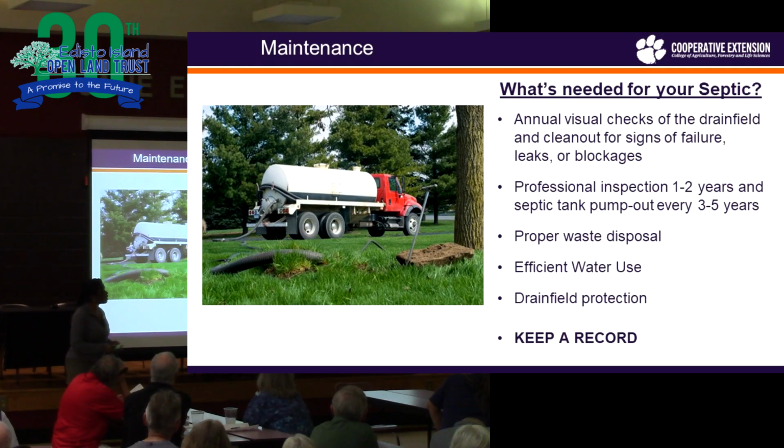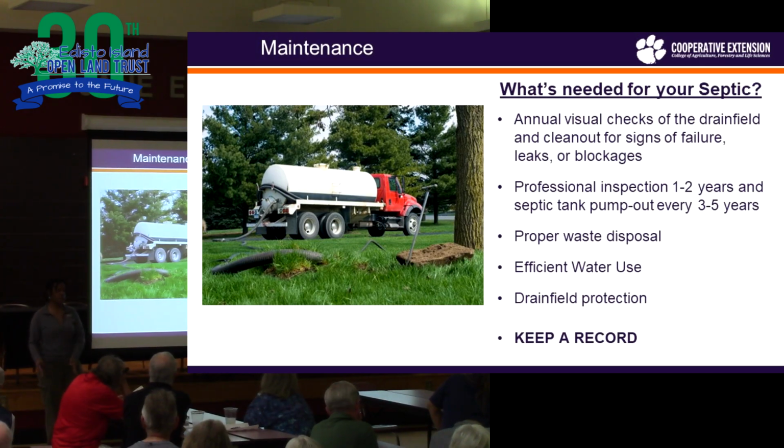Another thing is proper waste disposal. That's what I was talking about with the garbage disposal, that's proper waste disposal. Put it where it needs to go. That is trash or in composting. And then efficient water use.